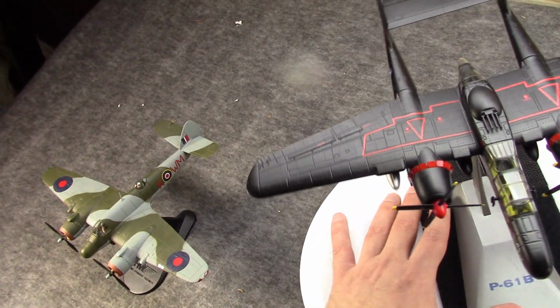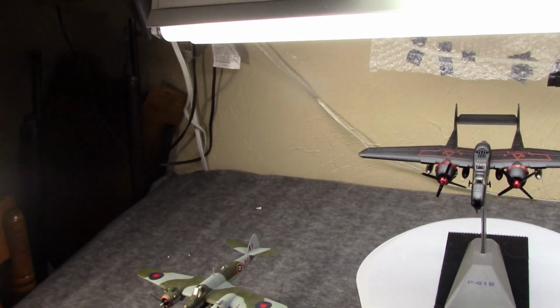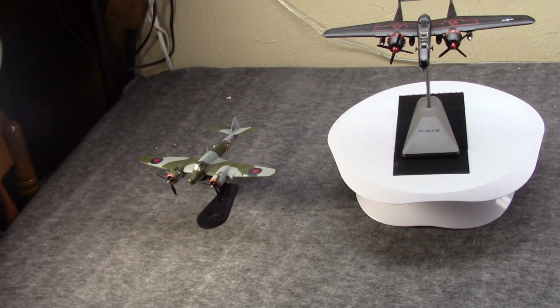But I thought I would just kind of give the history of a somewhat obscure but still cool World War II night fighter. I have other videos on these, so don't worry. I just brought them out for comparison mostly.